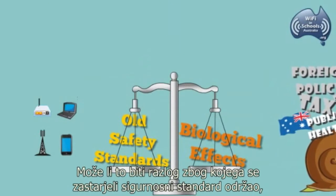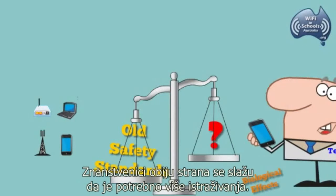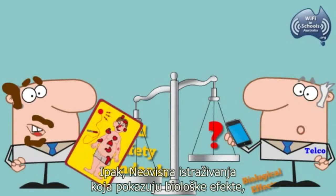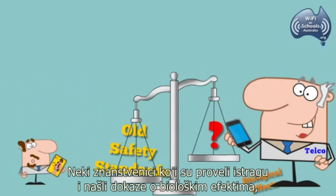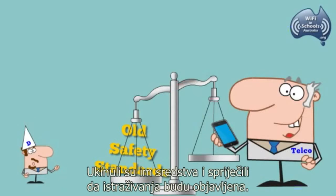Could this be the reason why obsolete safety standards are maintained and biological effects are disregarded despite mounting independent scientific evidence? Scientists from both sides agree that more research is needed. However, independent research which shows biological effects fails to receive further funding. Some scientists who have conducted research and found evidence of biological effects have been discredited, discriminated, had their funding stopped and their research prevented from being published.